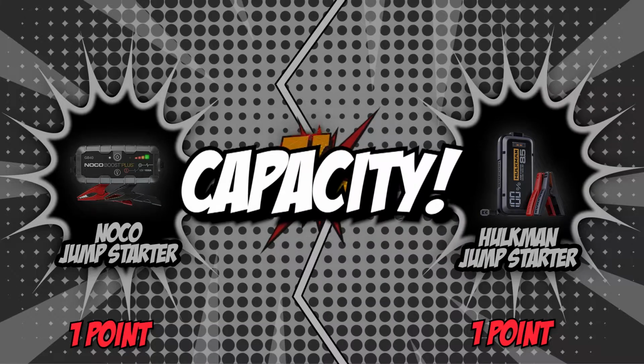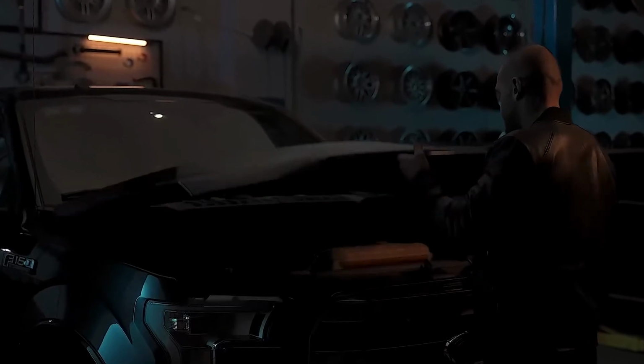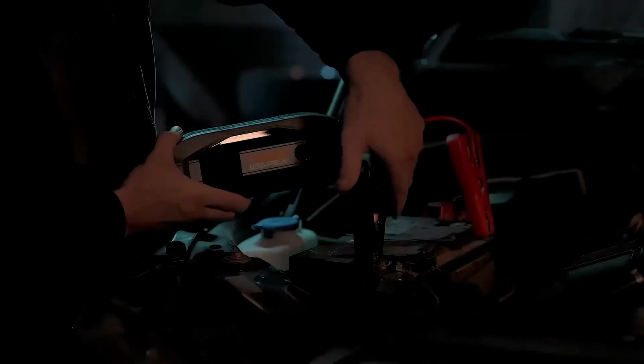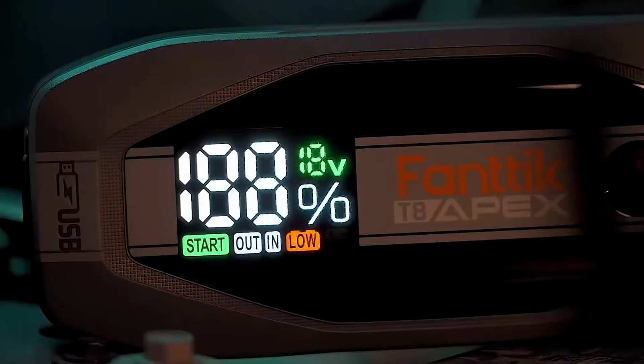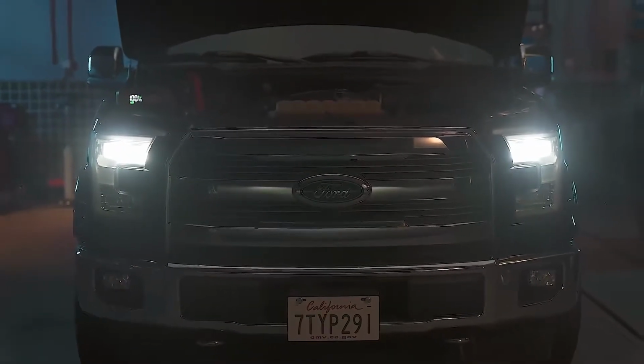The third category that these two brands will be going toe-to-toe with would be their capacity. When buying a jump starter, always be sure to take a good look at the unit's capacity. We recommend getting the jump starter with a higher battery capacity since you'll most likely be using it during emergency situations, and you wouldn't want to run out of power when you most need it.